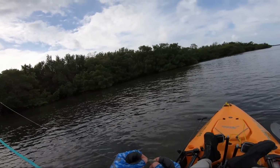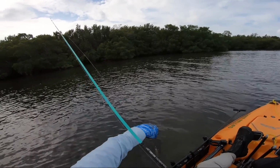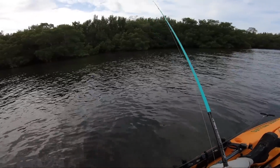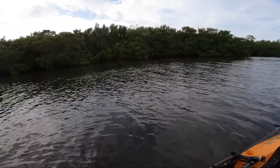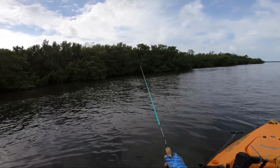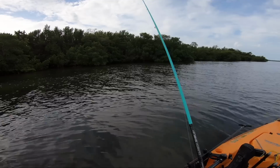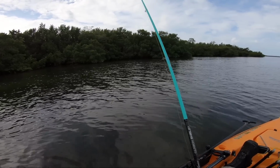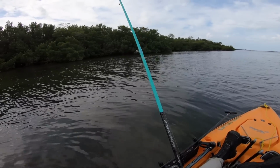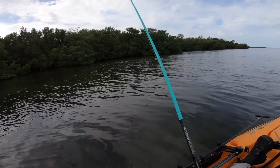So I probably spent another 90 minutes focusing on redfish along the stretch where I usually get them, and I just couldn't find them. They just weren't there. So I recalled that trout and moved up, maybe 100 yards from where I got the redfish. But it's a little bit deeper, the bottom's a little bit different, a little sandier. So I decided to drop back onto that trout area and see if I could get some trout.